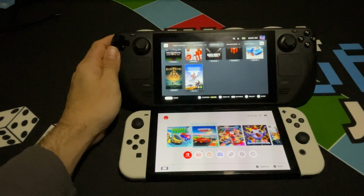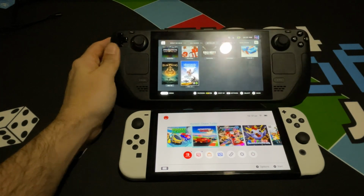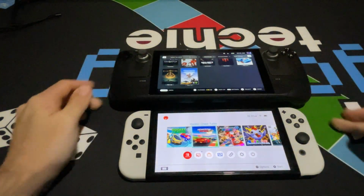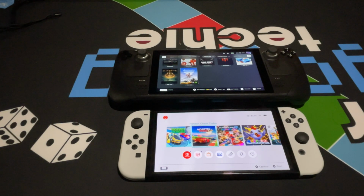The Steam Deck is multiple times as powerful as what the Nintendo Switch can do. So there's no comparison when it comes to the actual power of both of these units. Everything is going to look better on the Steam Deck than it ever will on the Nintendo Switch, even if they're multi-platform games that are on both. So if you want the higher quality fidelity, Steam Deck easily wins.